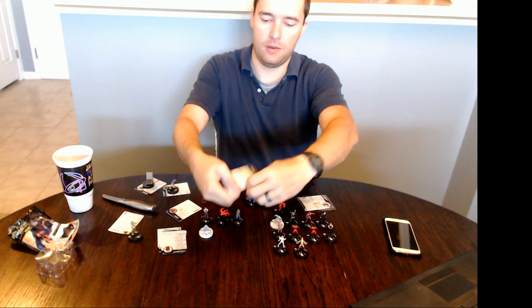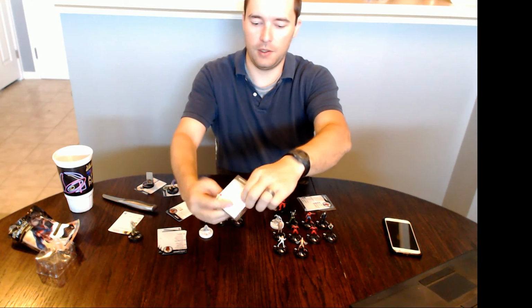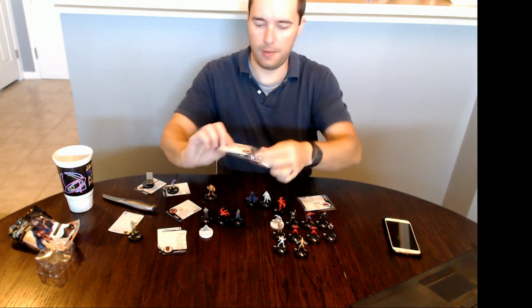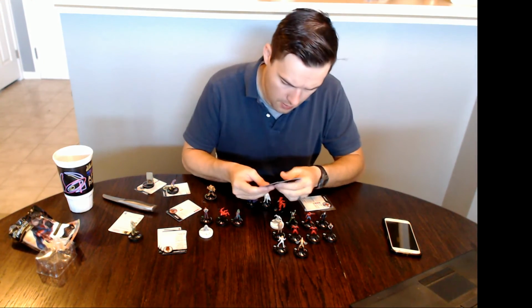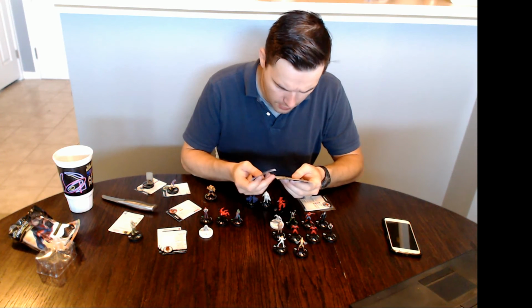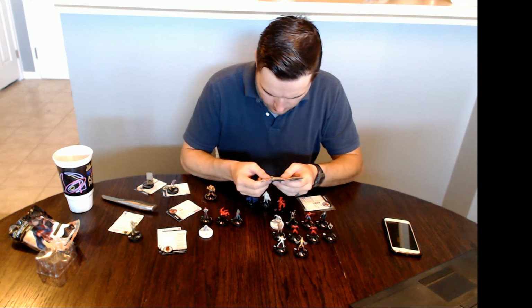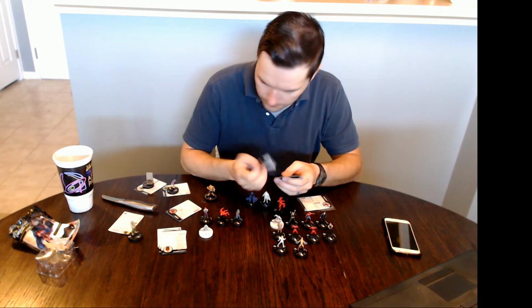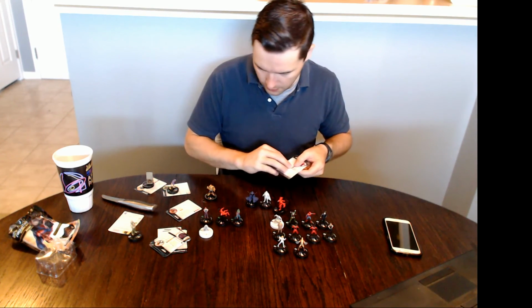Yeah, so if you haven't got your box yet or your boosters, you simply just peel it back and it opens. Very easy. Moon Knight, cool. Vermin, I haven't actually seen. Looks like he's got little rat tokens. Cool. Cool, cool.